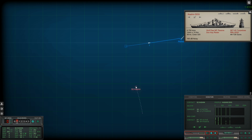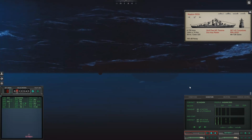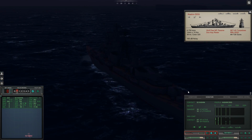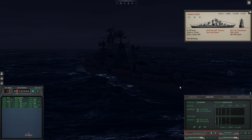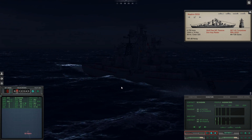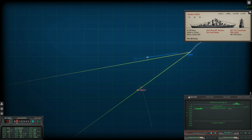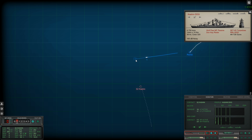She hasn't turned yet. So she can't see it. Oh, we may have just got a full-on surprise attack here. It doesn't seem to have detected this at all. It looks like the thermal layer is actually keeping the... No, there it goes. It's detected. All right. Short activate. Active sonar.